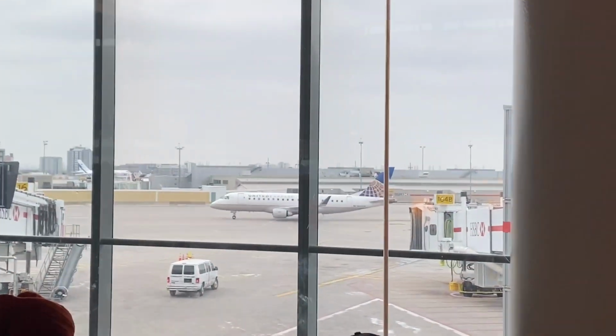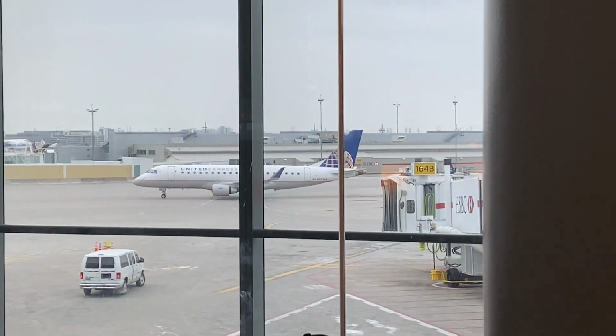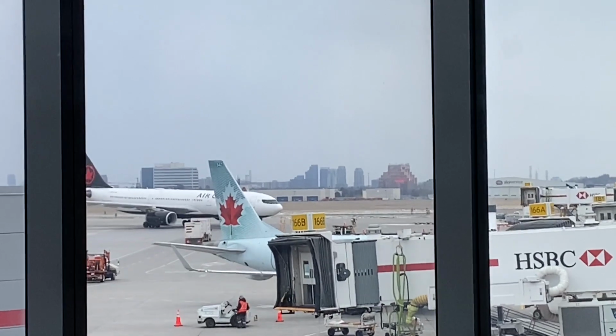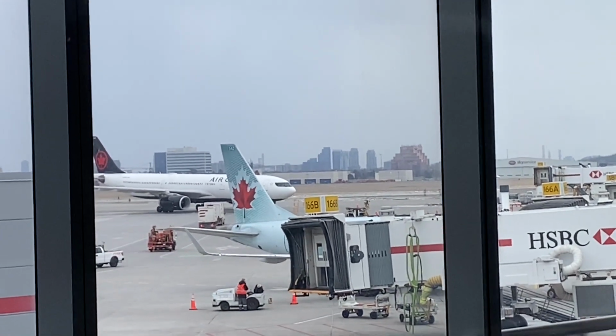The first leg of our flight was in the United Express E170. Next to that was an Air Canada Airbus A330, which I find to be a beautiful aircraft.